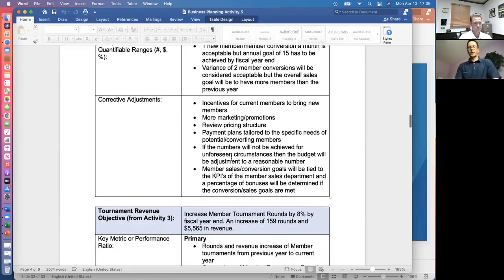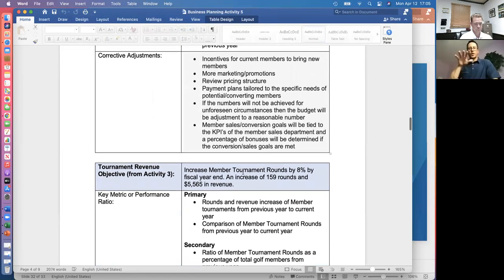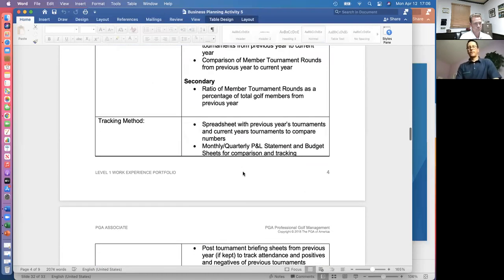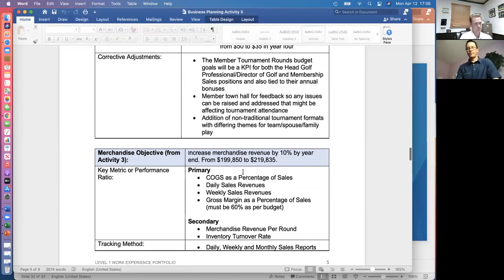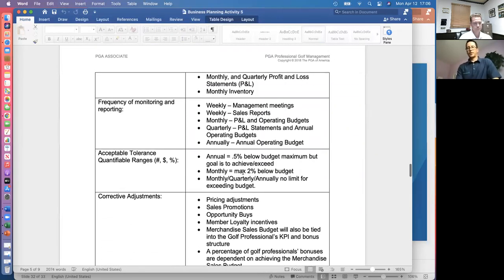And then corrective adjustments. A lot of these are straightforward in your case study as well. You're going to find the different areas where you can look for opportunity when you need to evaluate, are you going to hit the numbers or not? And that is assignment 5.